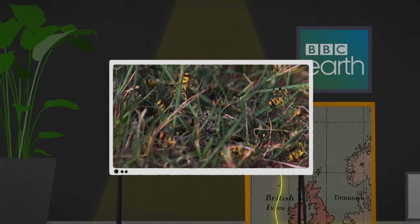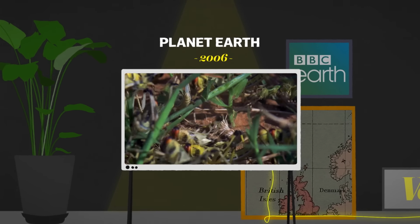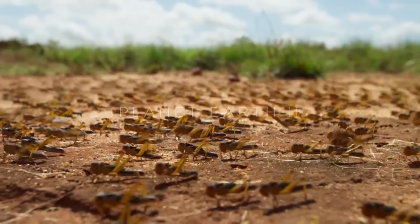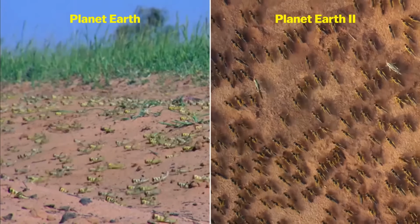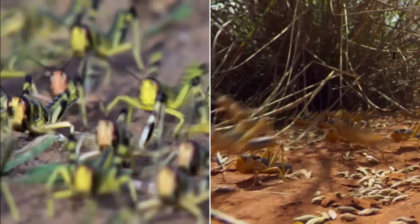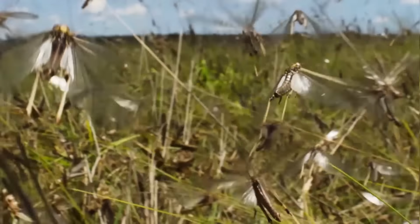These images of a swarm of locusts are from the BBC's groundbreaking Planet Earth series in 2006. And this footage comes from the brand new sequel to that program. This is Planet Earth 2. You might notice the improvement in resolution from HD to Ultra HD. But another big change is that in Planet Earth 2, it's not just the grasshoppers that are moving. The cameras are moving too.